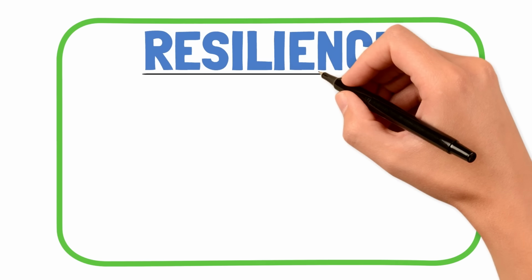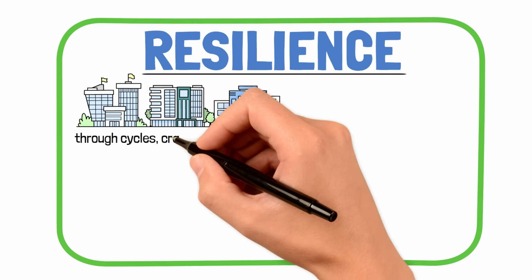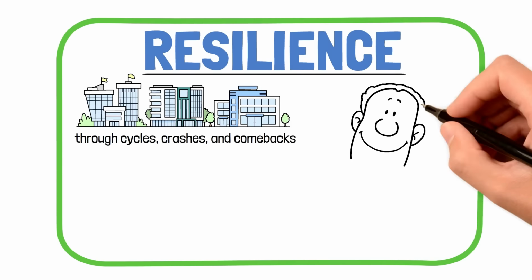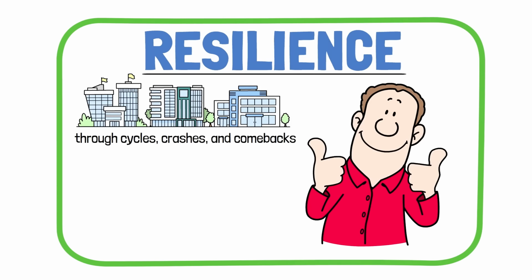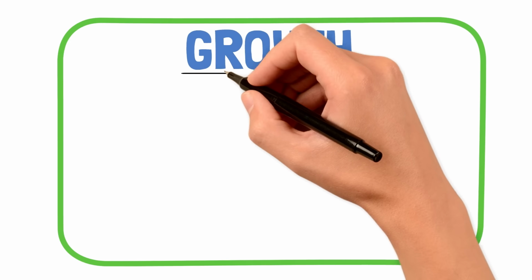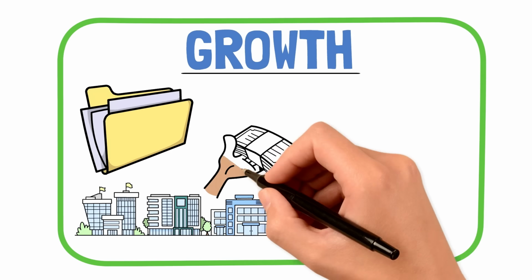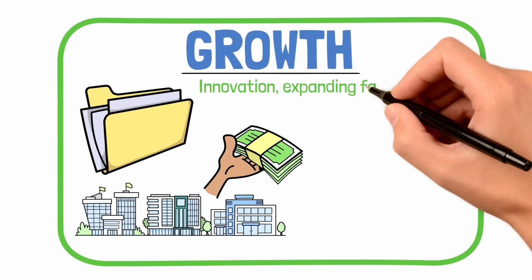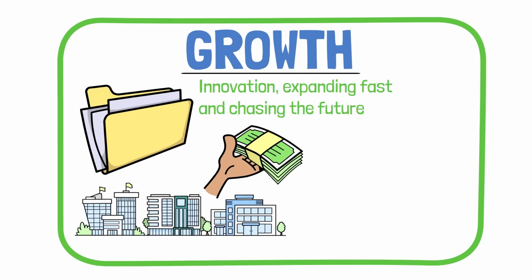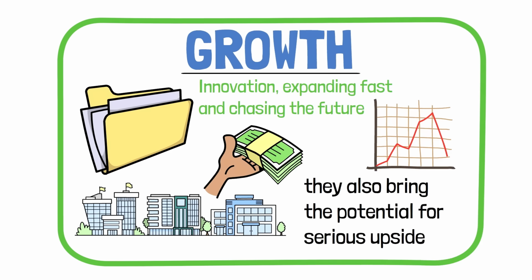Then comes resilience, the layer of large dominant companies that have been through cycles, crashes, and comebacks. These are the businesses that hold steady when things get rocky and keep pushing forward when the market runs. Next, there's growth, the engine that pushes your portfolio further. These are the companies investing in innovation, expanding fast, and chasing the future. They're more volatile, sure, but they also bring the potential for serious upside.